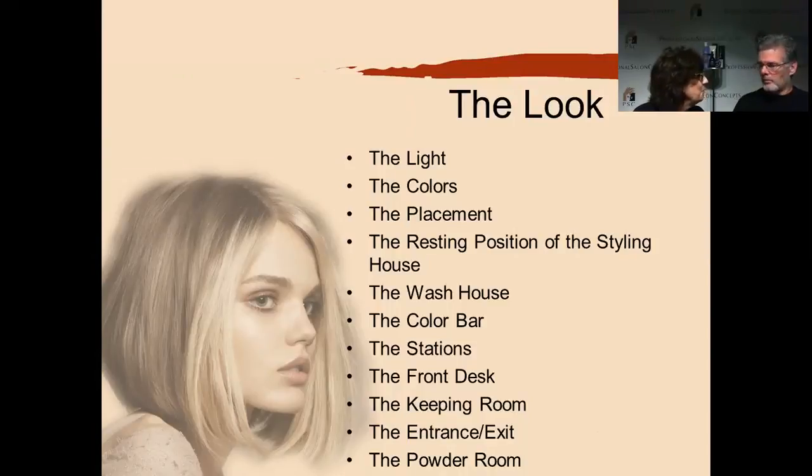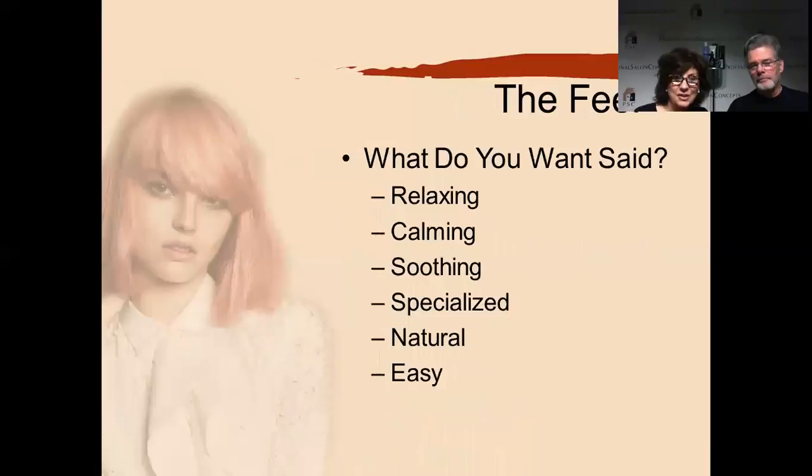So is that the salon floor? It could be, because they gather on the salon floor. No, but it could be where they're sitting as their hair is processing. The keeping room, where people are gathering over here and creating connection amongst themselves. The entrance and exit, the powder room, all these have to have a look and a standard. And what is that? You're going to understand where we're going with this in just a second.